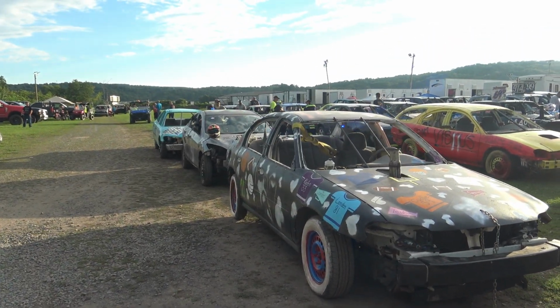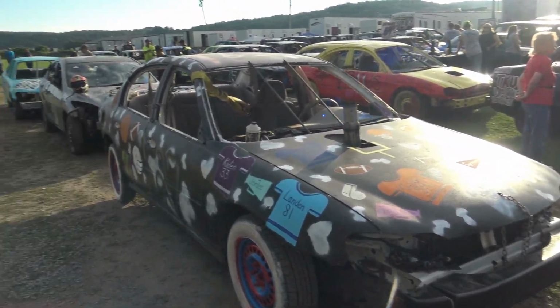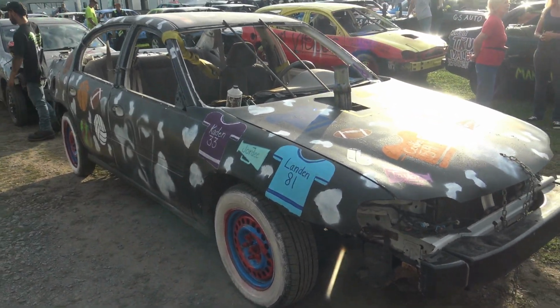So we're at the 2023 Herkimer County Fair. This is the prelude for the Thursday night Demolition Derby. And car count is down this year, of course, as it is everywhere. But they got a decent amount of cars here. I think the number is 7 heats tonight.